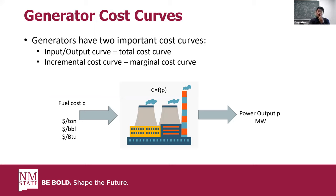There are two important factors that can impact the cost of producing electricity. First is the fuel cost, how much the fuel costs. The second one is the efficiency of the generator. And the generator has two important cost curves. The input output cost curve, which is the total cost curve. And the second cost curve is the incremental cost curve, which can be interpreted as the marginal cost curve.